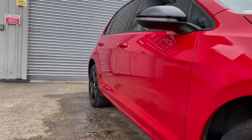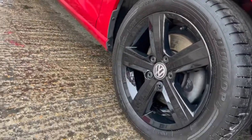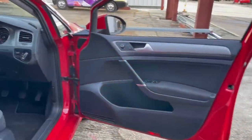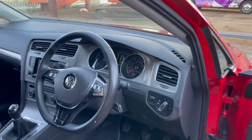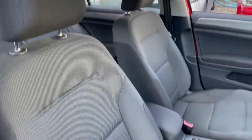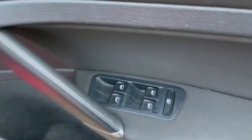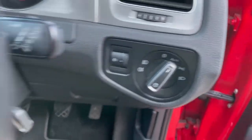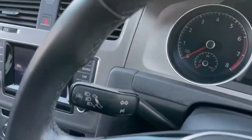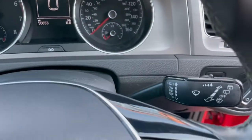Just coming around to the front of the car again now, just a quick look down the side. You can see there's no dents in the bodywork. So that's the outside, and now onto the inside, where it is every bit as good in here. Very clean seats, electric windows all round, electric folding mirrors, automatic lights, voice control, controls for stereo, the radar cruise control, got the auto wipers.